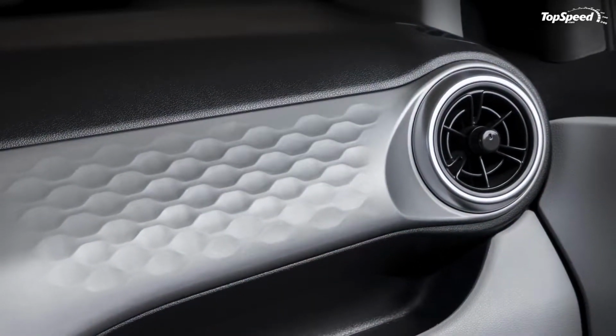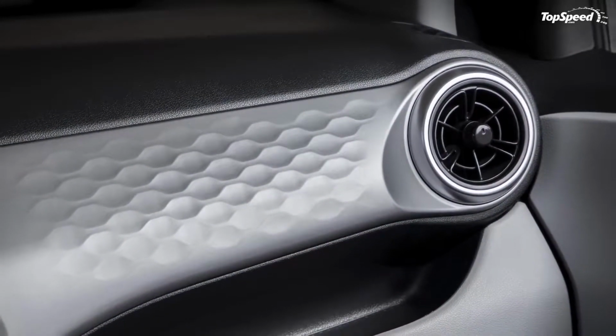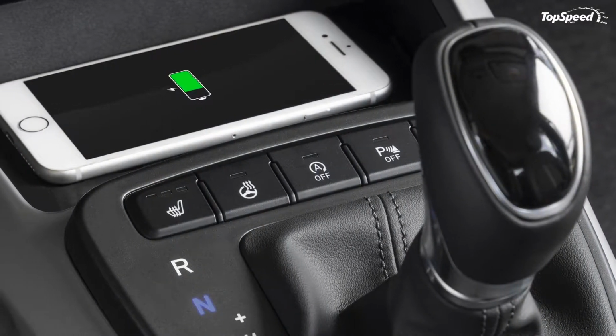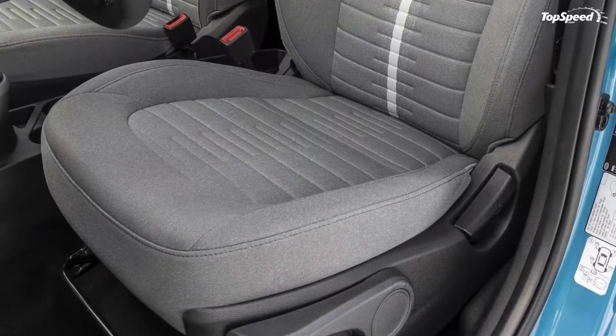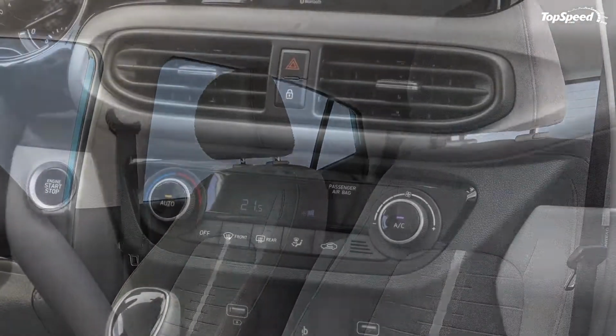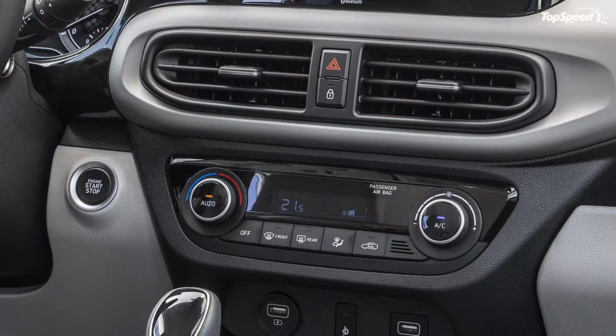Another important change is visible in the quarter window, which now incorporates a triangular piece of black trim with the i10 lettering. Because this element almost runs into the tailgate, it gives the third-gen i10 a floating roof effect, especially if you opt for a black roof.